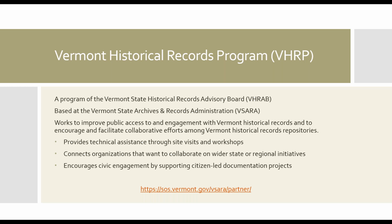The other larger piece is to try to build up infrastructure and capacity statewide. We're a really small state. We have a population of maybe 635,000 people. That said, we have maybe 198 different historical records repositories, and that's not including the town clerk's offices. That's just the historical societies and local museums. Another thing that our program does is encourage civic engagement by supporting citizen-led documentation projects, and I'll tell you some more about that as well.